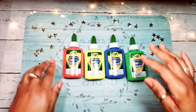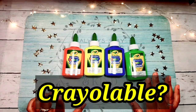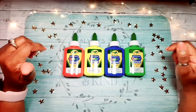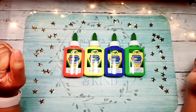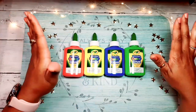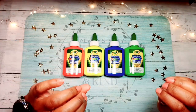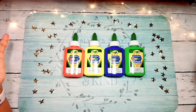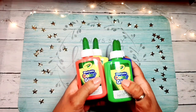Next, I found these Crayola washable color glues. It says they dry in these bright colors. So I figured I could probably use these to make my liquid pearls. We're still working on those formulas, guys. I'm sorry, be patient, but I am going to share that with you very soon, hopefully once I get the formula down packed, because I'm trying a lot of different things. But I thought this would just be cool to play around with and see how they work. And again, that was at the Dollar Tree.